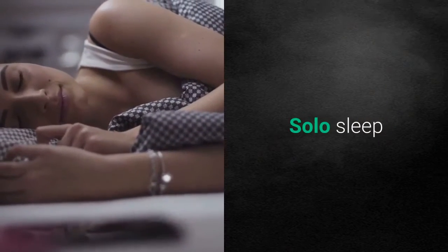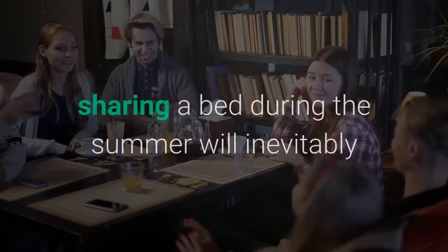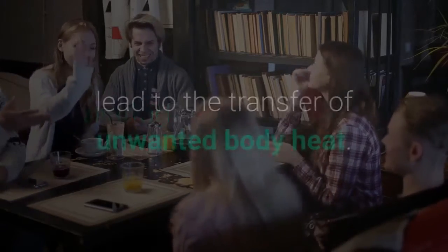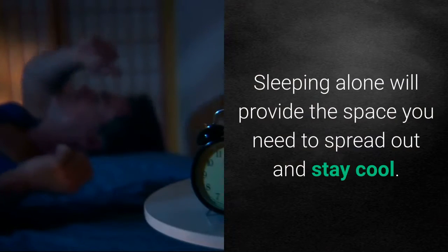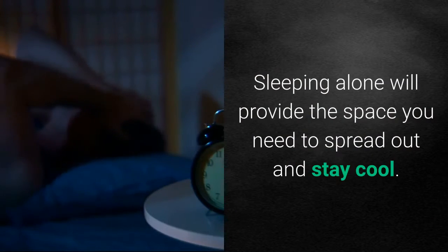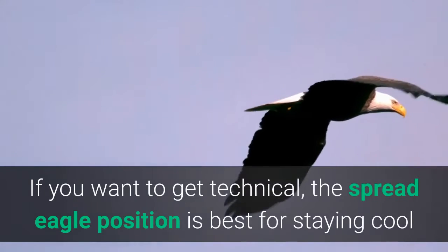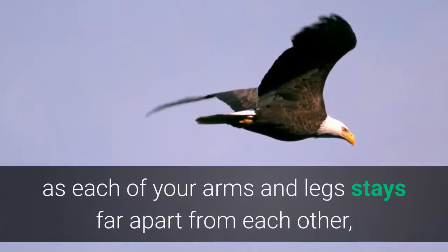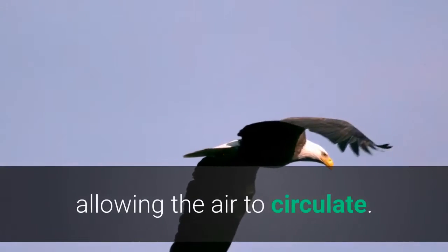Solo sleep. While a snuggle buddy is ideal during the winter months, sharing a bed during the summer will inevitably lead to the transfer of unwanted body heat. Sleeping alone will provide the space you need to spread out and stay cool. If you want to get technical, the spread eagle position is best for staying cool as each of your arms and legs stays far apart from each other, allowing the air to circulate.